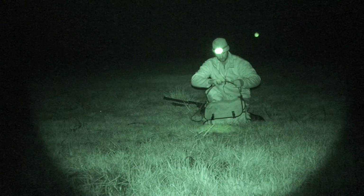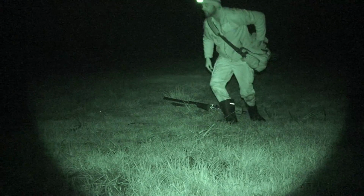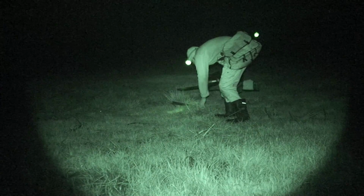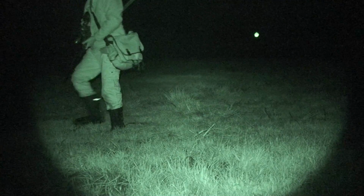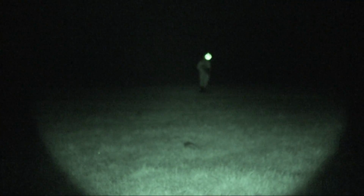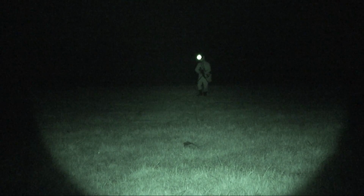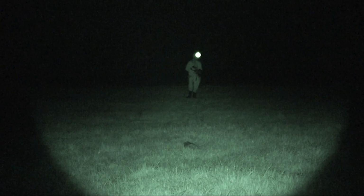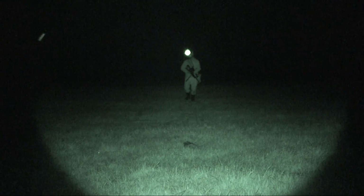It always amazes me, no matter what colour of clothes you have on, they always look the same colour in night vision. So once I had that rabbit in the bag, I went back and had a look for the previous rabbit I shot. Thankfully I did find it in the dark.